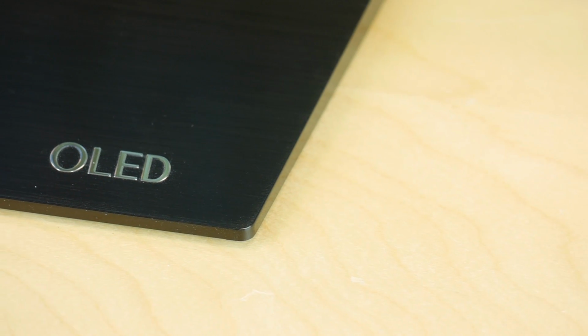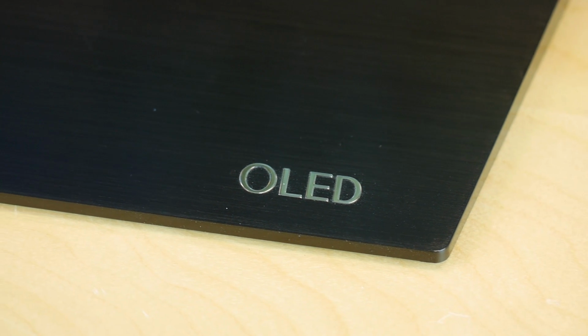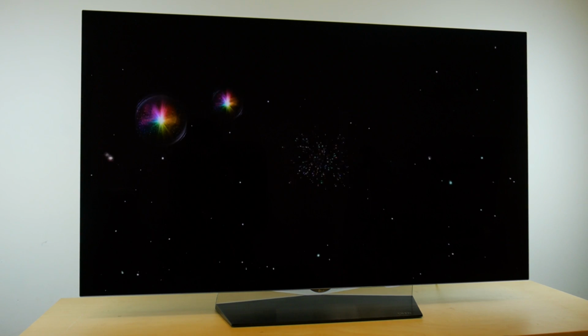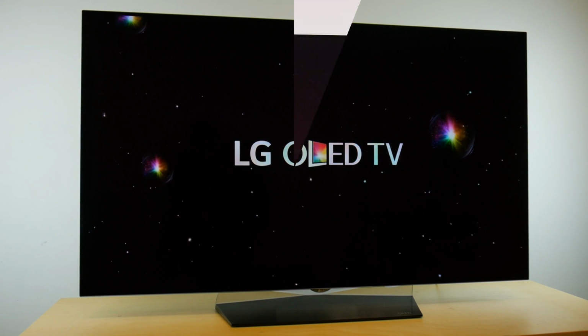One thing we haven't mentioned until now is that all LG's 2016 OLED TVs, including the B6, are compatible with Dolby Vision, and with some Dolby Vision 4K Blu-ray players such as LG's own UP970 arriving later this year, there's certainly potential for HDR to look better on the LG B6.